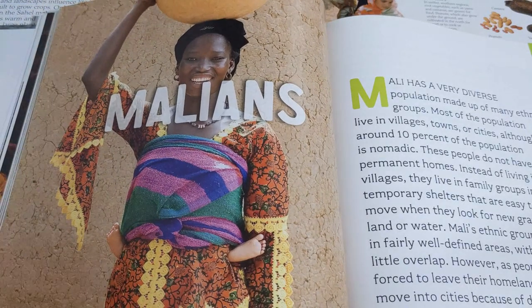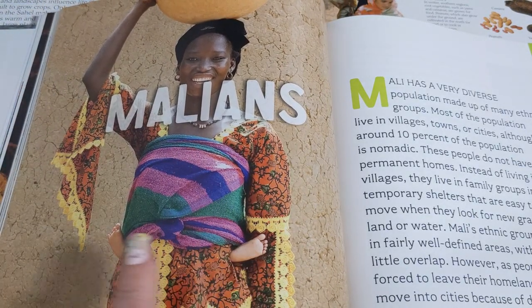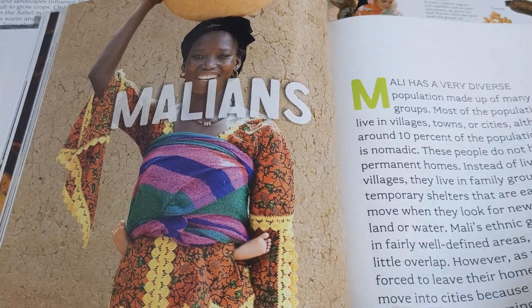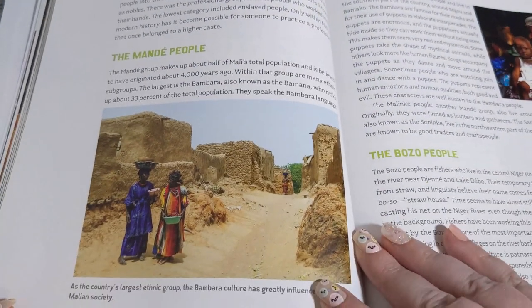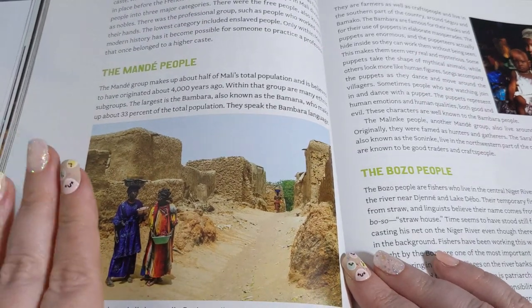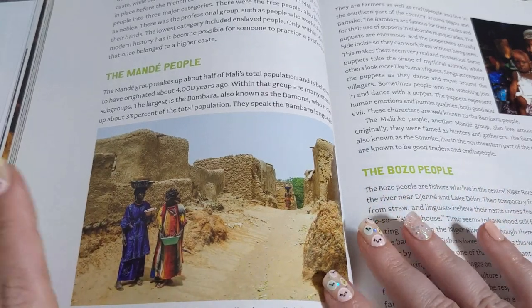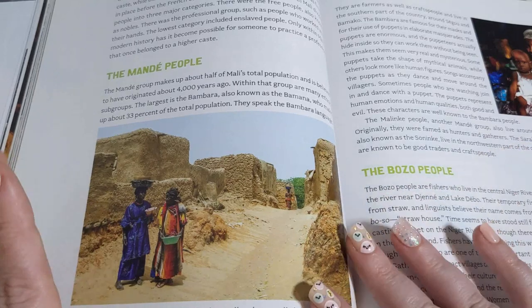And here's another wonderful face. Isn't this a fantastic outfit? And look, she's got a baby on her back. You can see some little toes. So these are some Bambara cultural people. Bambara is more of the language that's spoken, so there's a lot of groups that speak Bambara. It is the most widely spoken language in Mali after French.